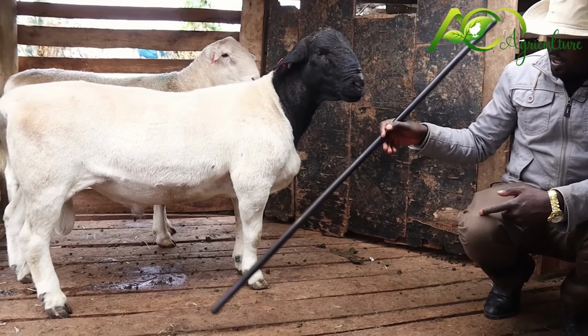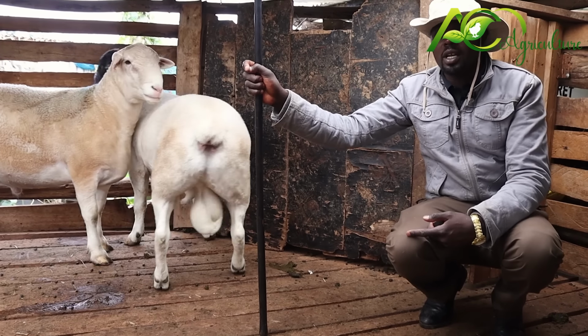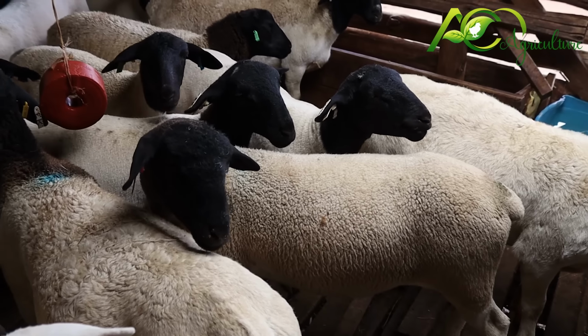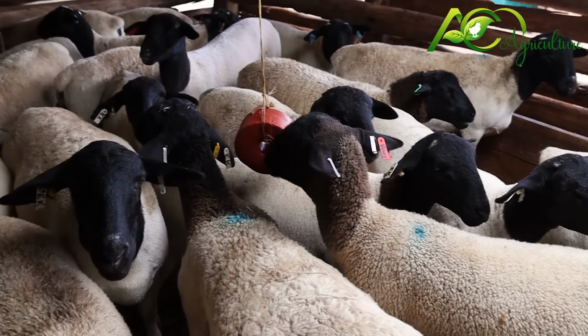That's why you see they are not mingling with the ewes. We don't put them into the ewes every now and then. That's one factor that we have learned and we take into consideration. From my experience, I can share with other farmers four main practices or areas that a farmer needs to concentrate on.